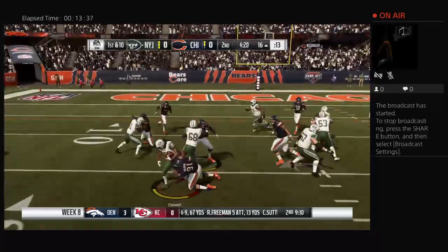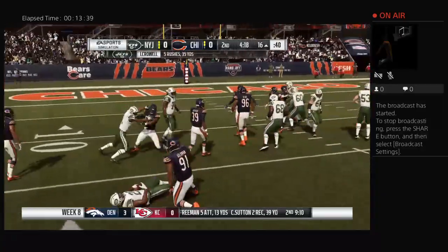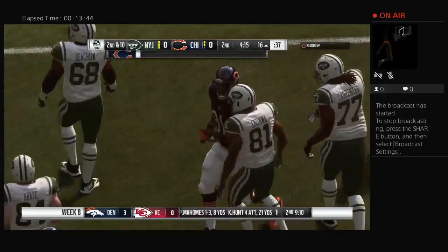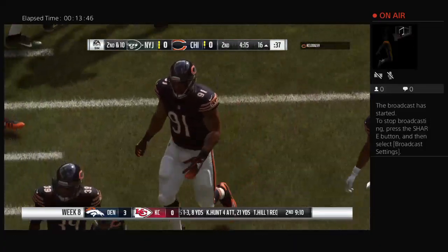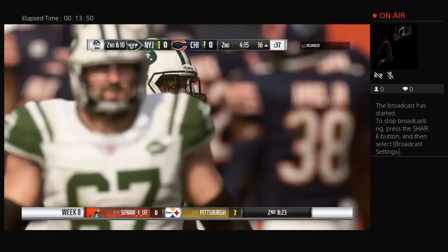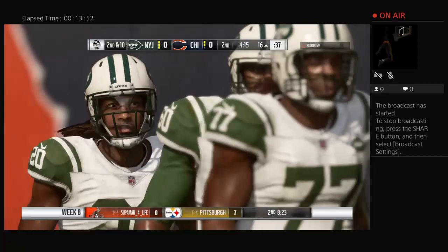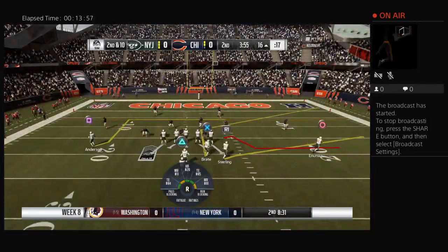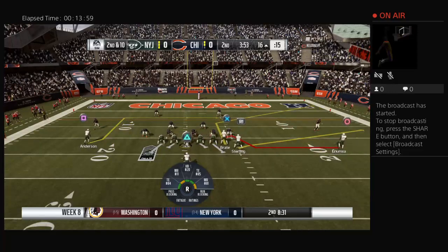Now a handoff to Crowell. Looking for a cutback lane, but nothing there as he's met at the line of scrimmage. Big Eddie Goldman there on the tackle. And the big fella stuffed that one up in a big way. I think doubling him has to be a priority because you can't move up to the next level if you don't take care of him first. Under 4 to go now as the clock runs and they come up on second down.